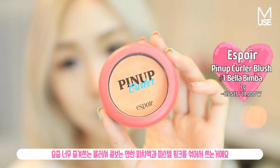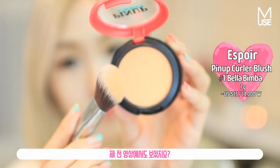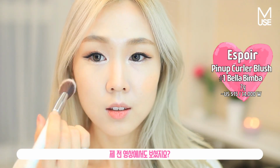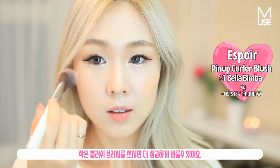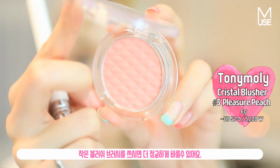My current fave blush combo is pale orange and pink, as you guys might remember from my previous Obsessions vid, so I literally mixed these two together for a pastelish peach look. Using a smaller blush brush can help you be more precise with your placement, so that's a little tip.